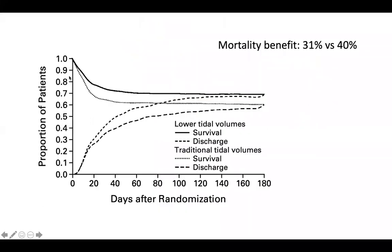This is their results. The top two lines are the mortality, the survival lines. The solid line is for the patients who received low tidal volume, and the dotted line here is patients who received traditional tidal volume, and you can see a significant effect size in their survival. It's actually 30% versus 40%, so almost a 25% decrease in mortality, which is pretty remarkable.